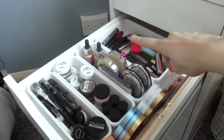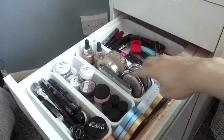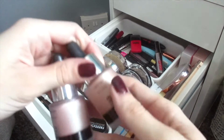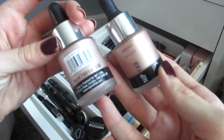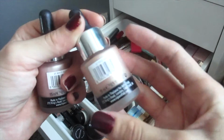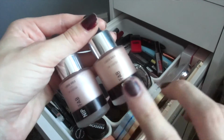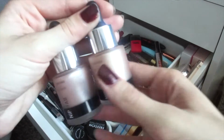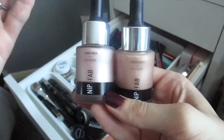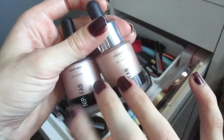And then moving on to highlighters. So I have quite a lot of highlighters, as you're about to know. So in this one, I just have a few of the Nip Fab liquid highlighters. I've got one in the shade 01 Light Gold and one in the shade 02 Rose Gold. And again, my all-time favourite. I so love these. I just love the packaging as well, because it's like a dupe version of the Iconic Londons, but I don't have an Iconic London yet. But yeah, I really do love these highlighters.